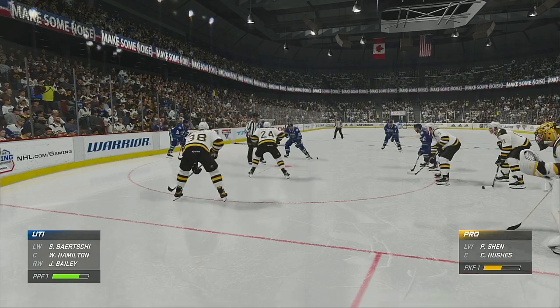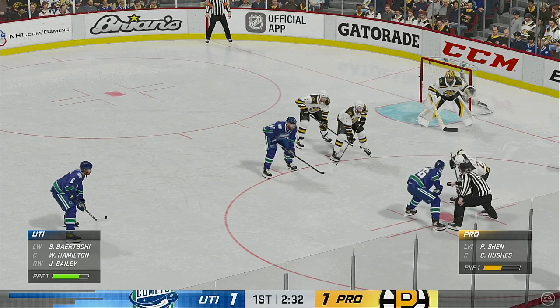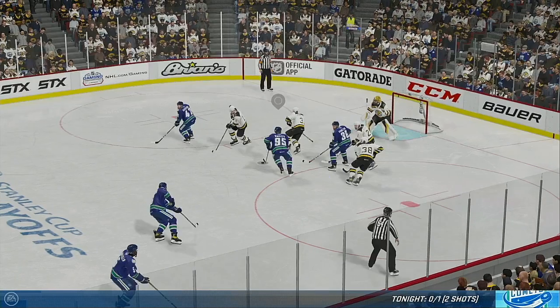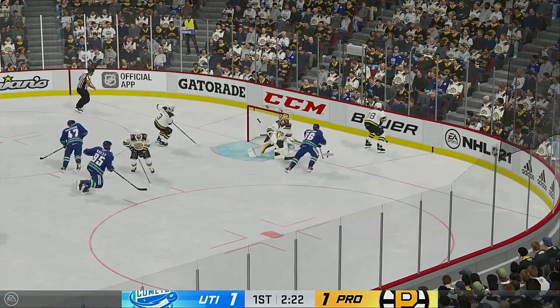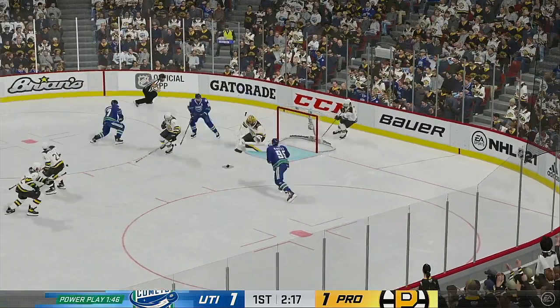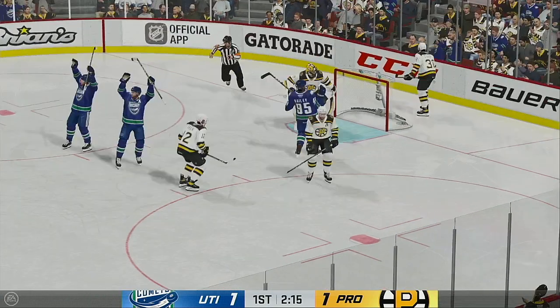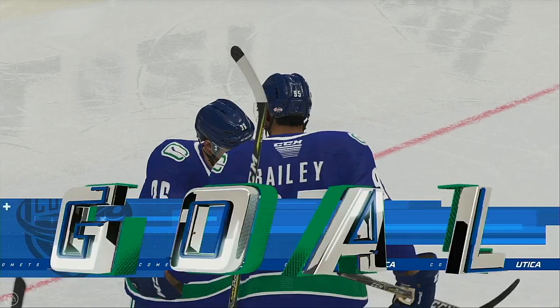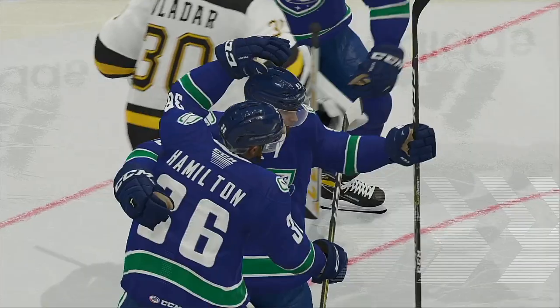Another special teams opportunity for both sides as the man advantage unit is back to work again. Hasn't been many opportunities tonight on the power play, but here is one. We'll see if they can take advantage. And he takes a shot. No, he scores. He thought he had it, but it popped off him. It's in the net, and that's a goal.